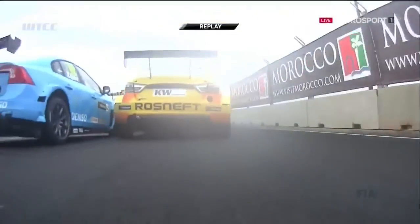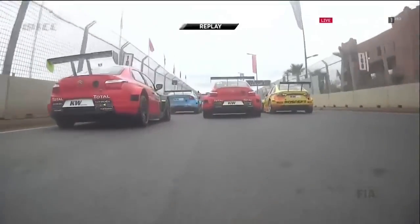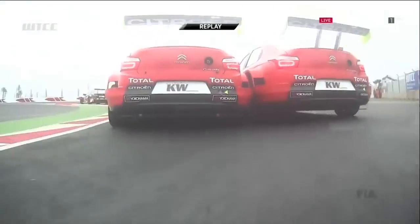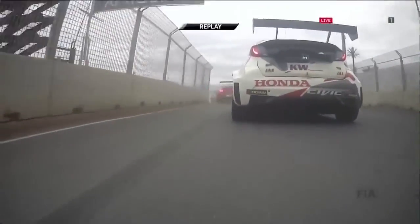This is Pachito's camera. Is that Ivan's camera? Is Pachito on our left? Yeah, that's Ivan's camera, so... Ooh, look at that. Okay, so there's Pachito going down the inside. And I think actually it was Ivan who made contact with the Volvo, trying to shut the door on the Citroën. Look at the banging going on between them. Yeah, there's no love lost. No, I don't think so.